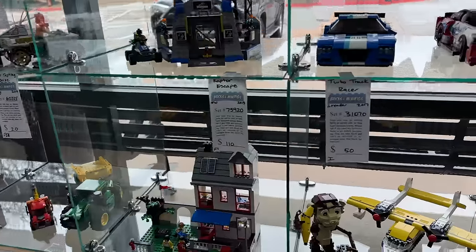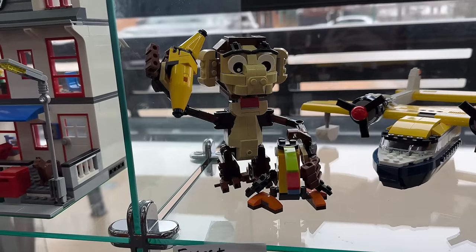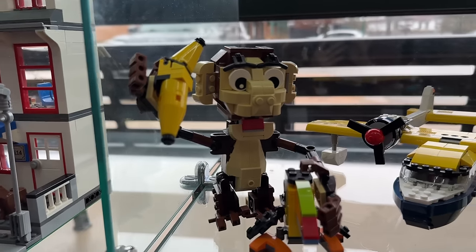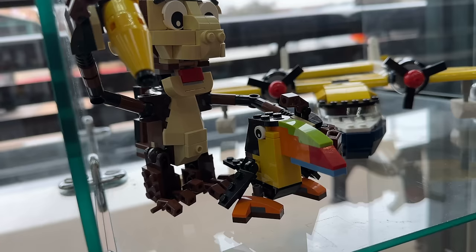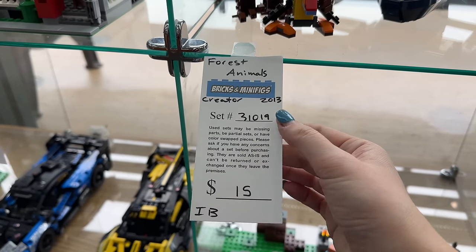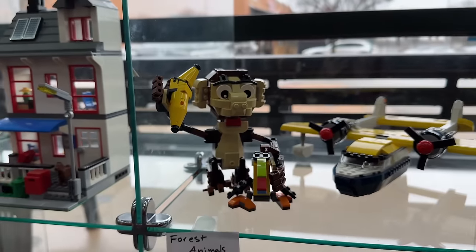I don't know. But then looking down here, I've never seen this monkey before. Look how adorable this little dude is. He's holding a banana. His face has so much detail. Oh, it's a toucan. It's a little birdie. This is cute. It's from 2013. $15. It's actually adorable.